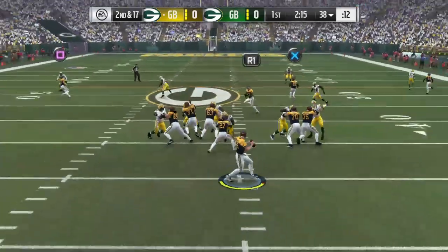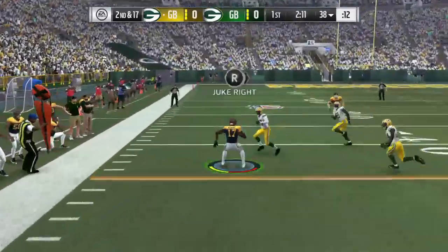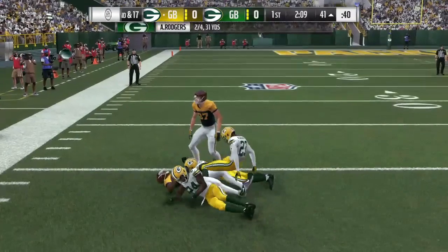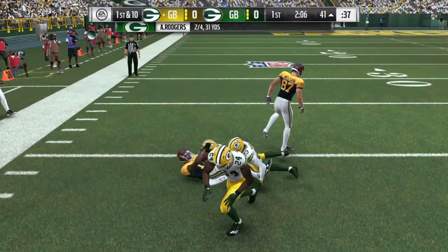Off the play fake to Lacey. Here's Rodgers. The left side throw complete to Adams. And he's taken down, but not before getting this across midfield and just shy of the 40.